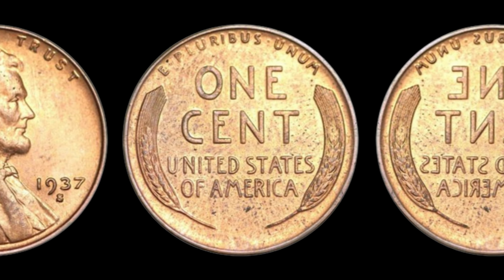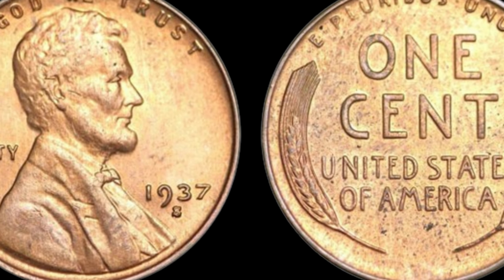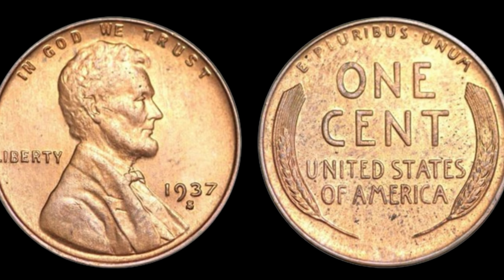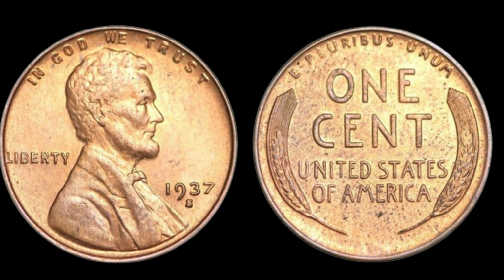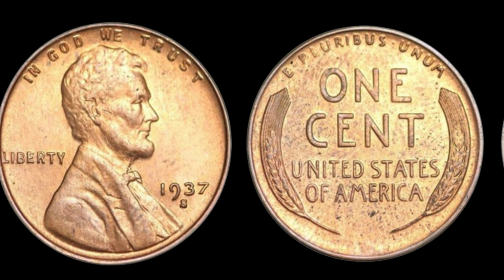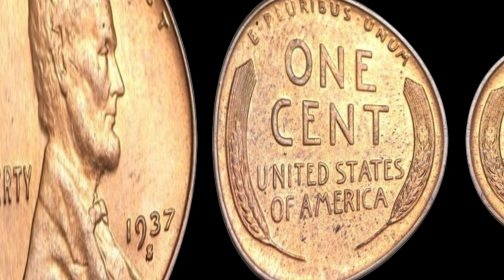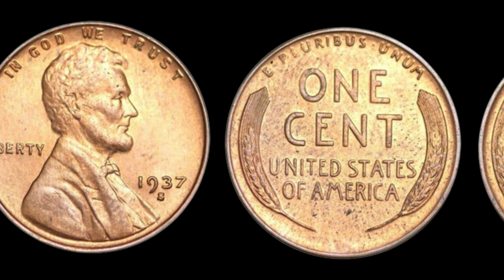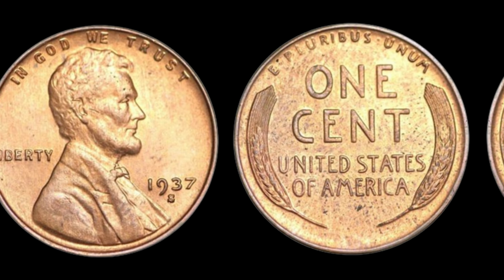In conclusion, the 1937 S Mint Mark Lincoln penny is a rare and valuable coin that holds a special place in the hearts of collectors and enthusiasts alike. Its historical significance, limited mintage, and pristine condition make it a highly sought-after and coveted treasure in the world of coin collecting. So, keep your eyes peeled and your coin purse ready. You never know when you might stumble upon a hidden gem worth $1.5 million.